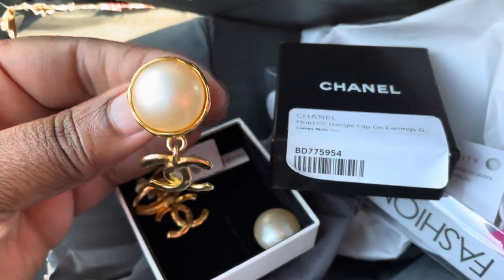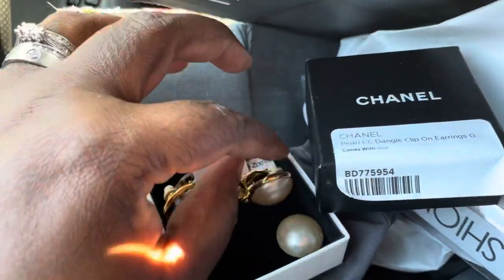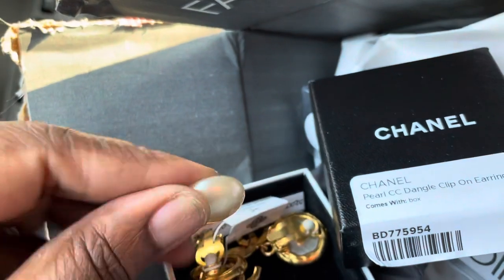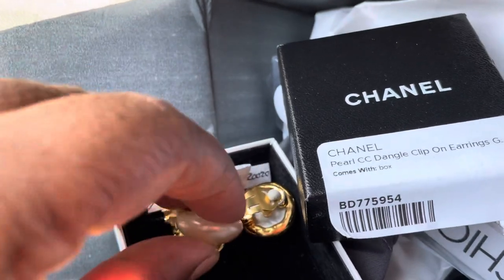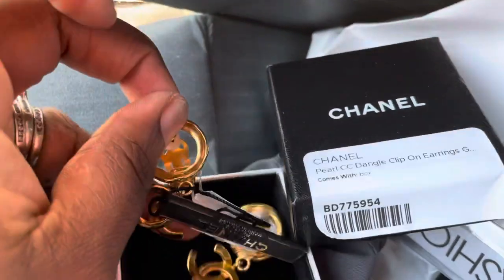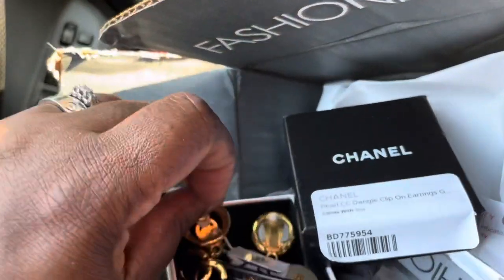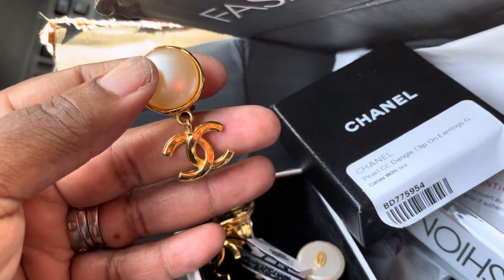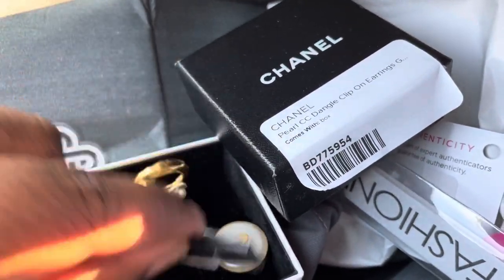Oh no, look how beautiful these are. Oh no, look at this. And it definitely wasn't like this, obviously, Fashionphile wouldn't sell it like this. Look at that. Oh no, I was so looking forward to getting these earrings. That's just a total bummer. Oh, look at these, these are so cute. How could the box be okay, but these be destroyed?